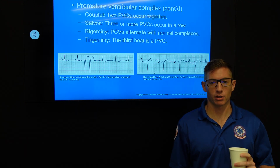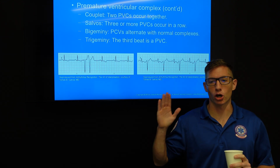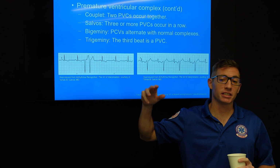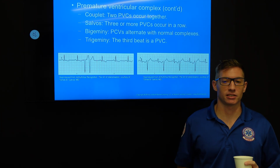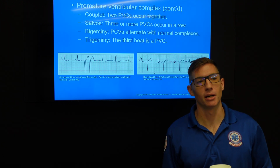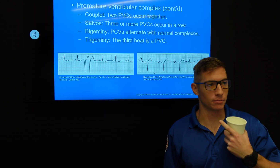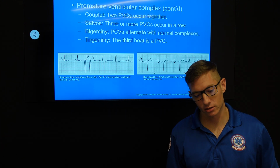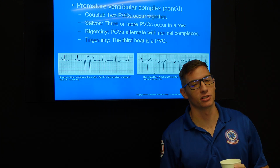There is a principal hazard of PVCs: the R wave of the PVC may occur during the T wave of a preceding complex. This is called an R on T phenomenon, and it can lead to VFib. This is what can happen with Komodo mortis. I think it's Komodo mortis.